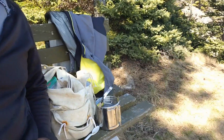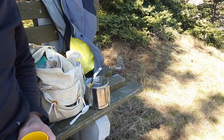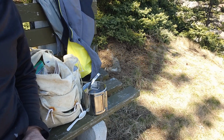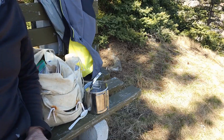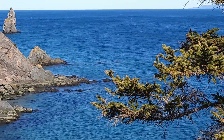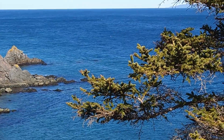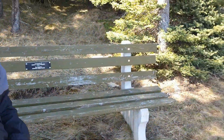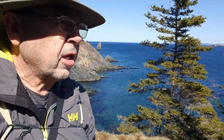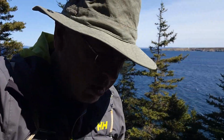Still got the kettle on the go down there, and sort of getting tired of using my phone for doing my video. I got to get my other camera and make sure I don't forget it next time. It'll go in the bag, I expect. So let's get things packed up and get back on the trail. We're all packed up, nothing left behind. Head our way back up the trail there now and head out.